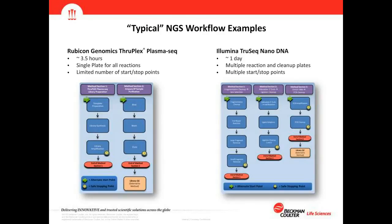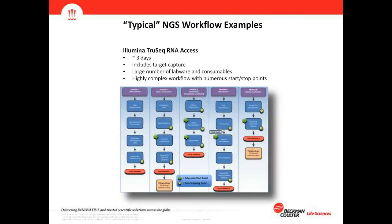It's approximately a one-day protocol. It involves multiple reactions and cleanup plates and has multiple start and stop points. And to continue on to a difficult or highly complex method example, this is an example of the Illumina TruSeq RNA Access method, which is approximately a 3-day protocol.